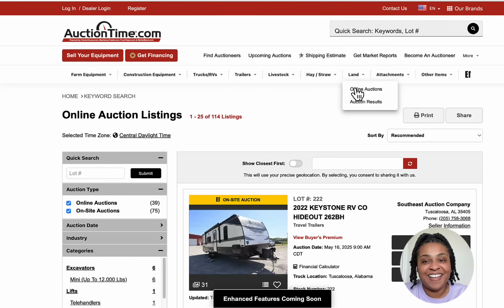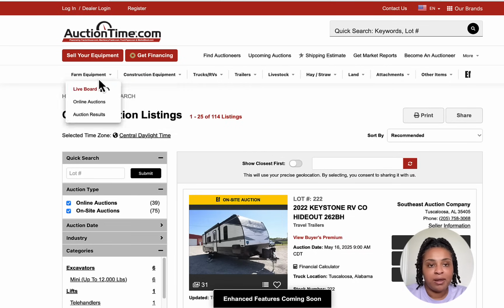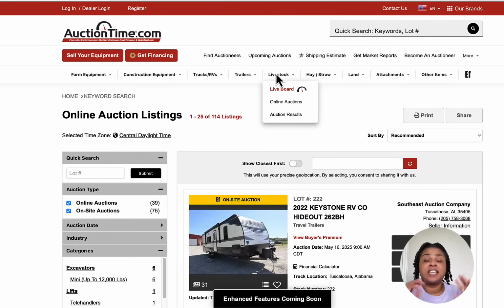I see land right here. They have different things that you can purchase, like RVs. They have livestock, various things, trailers, construction equipment, farm equipment. So not just RVs. They have trucks. I believe I saw a firefighter truck, different types of trucks, boats, I believe, if I'm not mistaken. So yeah, check this website out, auctiontime.com.